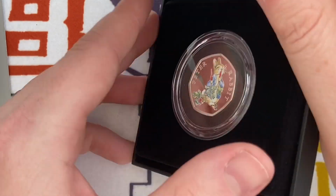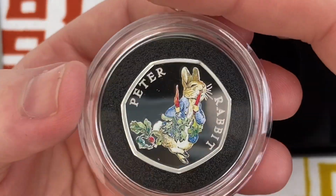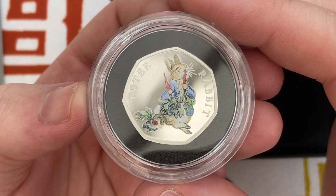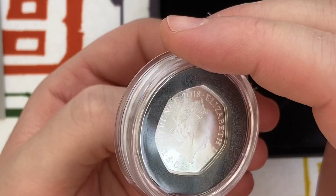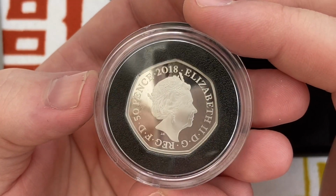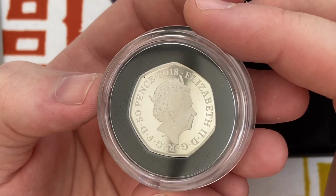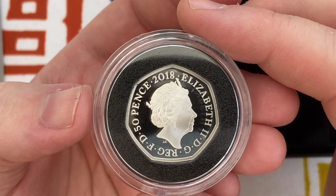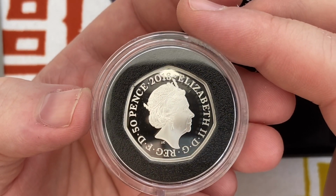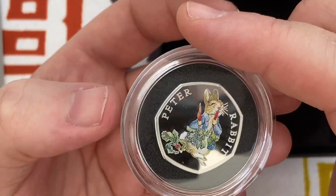Let's have a little look at this bad boy. And I think for £25, that is one hell of an investment. And I tell you what, that is in great nick. What a difference it makes in colour. It really does pop, I think. And you can see that it's proof. That's silver proof finish. You got that kind of frosting, if you like, on the Queen's face when it comes up on the camera there. But yeah, that is lovely.